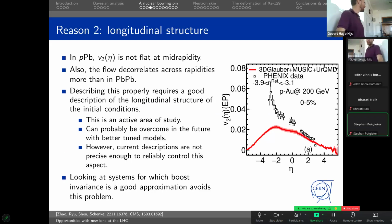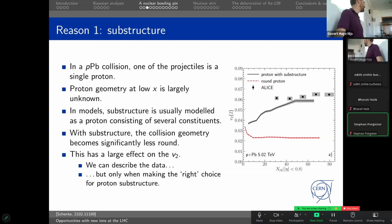I mean, right, this is in the context of the color glass condensate working for HERA, which is talking about saturating this thing with gluons inside, right? I mean, this is the context for that.